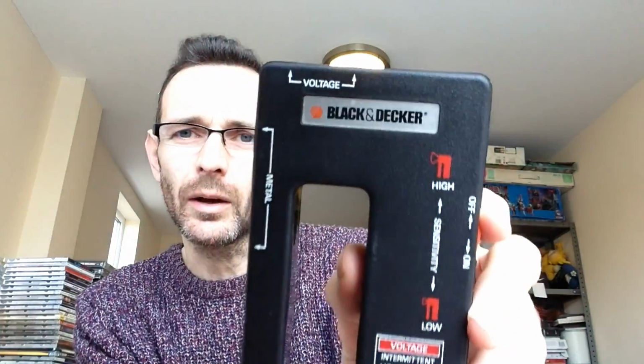This is, I think, for detecting where wires and pipes are in walls and the voltage in wires and stuff. It's a Black & Decker one. It was 50p, so I gave it a go. I don't know what it's worth.